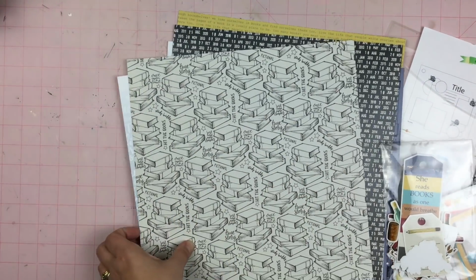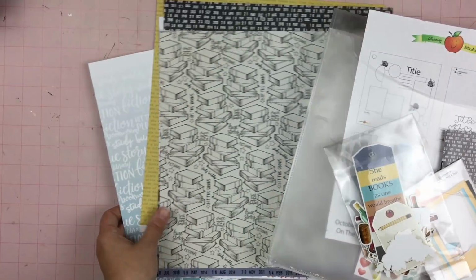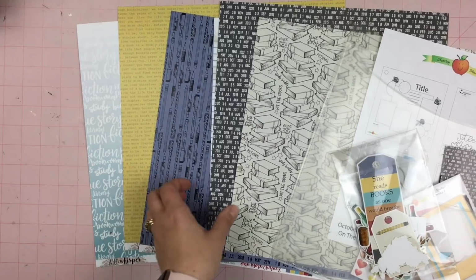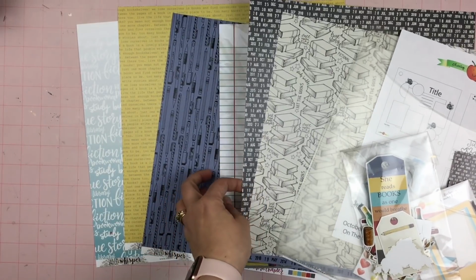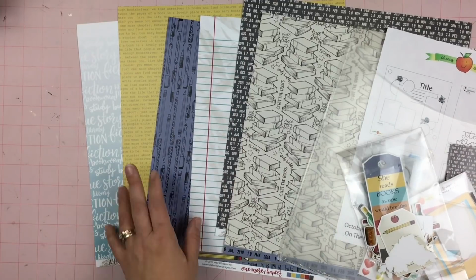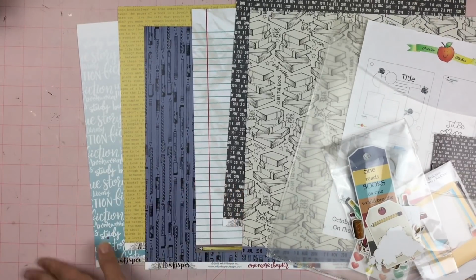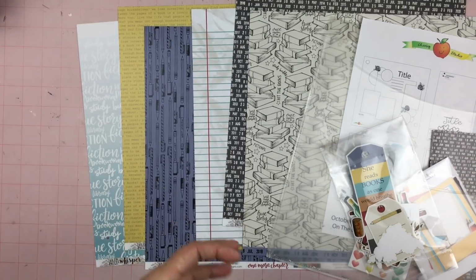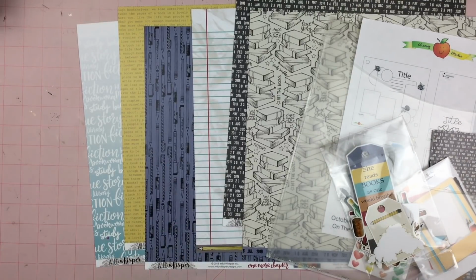Back with my Cheeky Studio kit for the month of October, and I'm getting ready to print some photos of my daughters. They were reading the other day, and I figured with all of these books and words, it was a great opportunity to scrapbook the moments that are happening right now. So let's see what I can do.